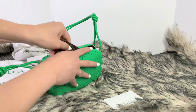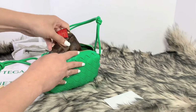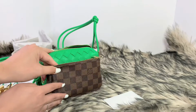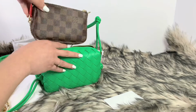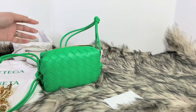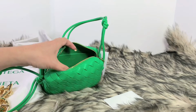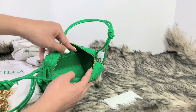Yeah, I knew it wouldn't. It wouldn't fit inside. Just for reference, this would not fit inside. Even though it's a little bit larger on the outside, it would not fit on the inside. Yeah, that's too bad. But of course, it is a small purse. You're not going to move things from one purse to another. You could just put your phone, your wallet and your basic stuff that you could bring. Then I think this one is perfect.